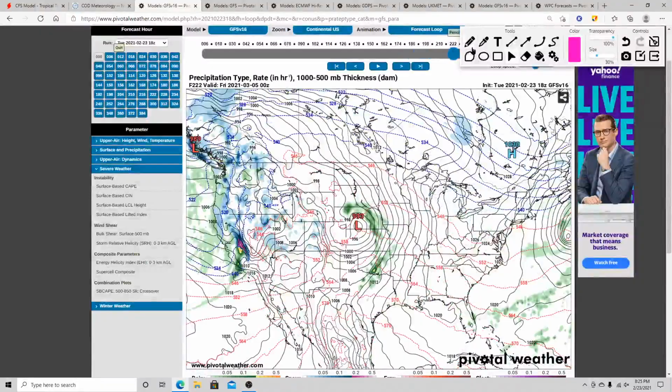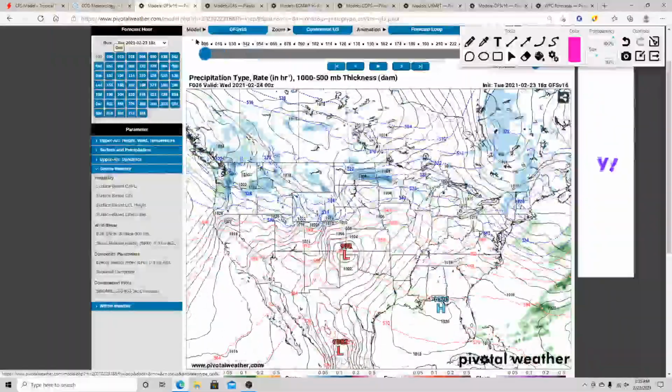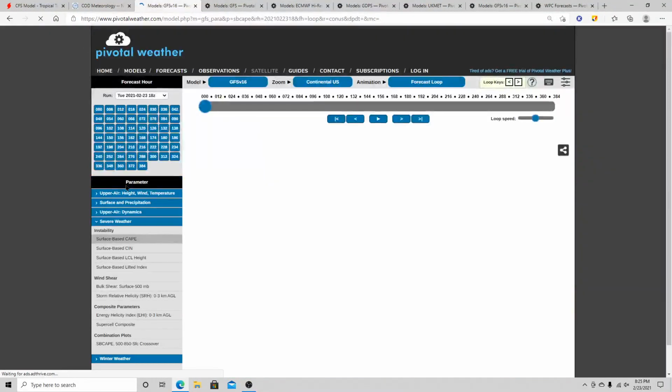And there goes another system, and there's another system right there. And those will be systems to watch later down the road as well.